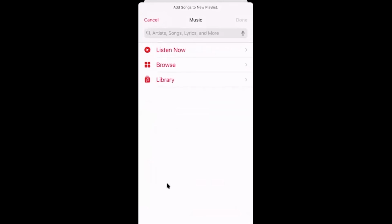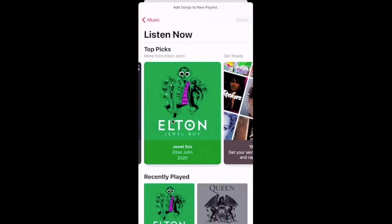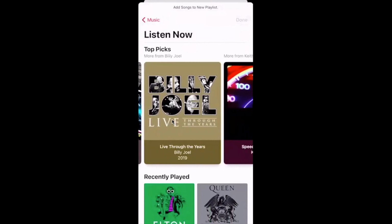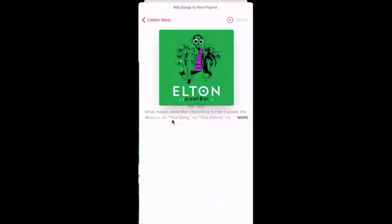Do you want to find it in the listen now and the browse? And the library is your personal library that you have on your phone. So if you wanted something that you don't currently have or haven't bought previously, you can go to listen now and it'll show you top picks. So there's Elton John, 2000s workout, Billy Joel. I'm going to go ahead and choose Elton John.